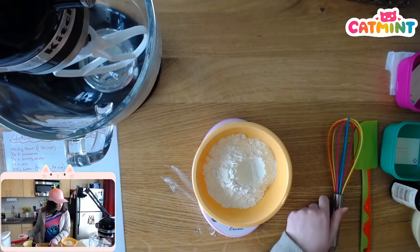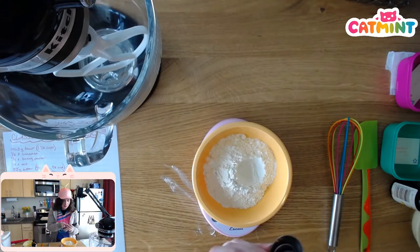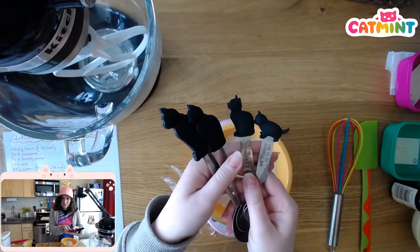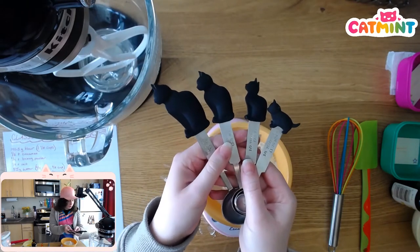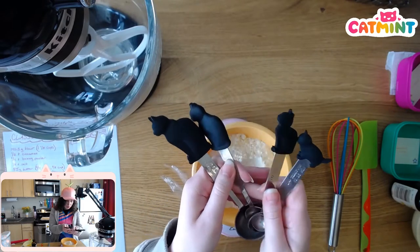So to our flour, we add, I'll show you my measuring spoon cat family. Cat family measuring spoons. So we're going to take our half teaspoon.